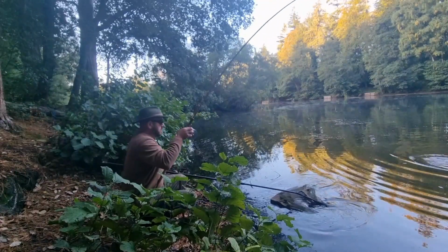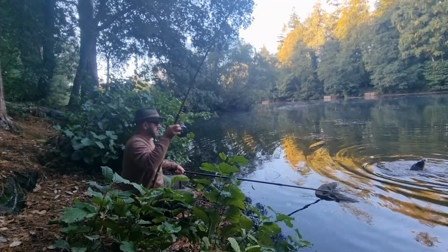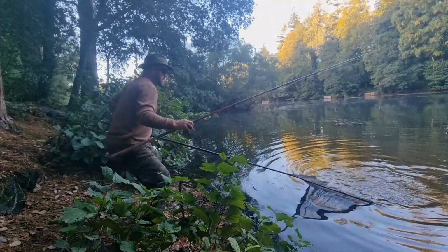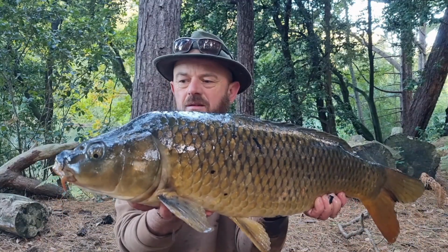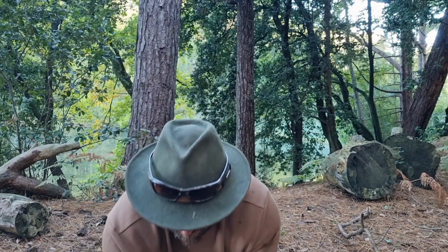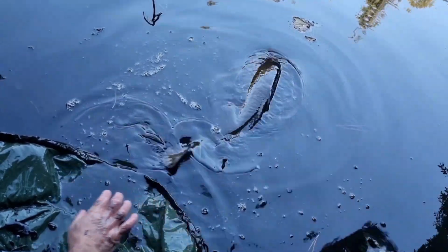But I could tell as this fish got closer, I recognised it. It's a common that's been up in this area on a few of my visits. It's quite distinctive in that it's got a light patch on its gill cover, almost like a square, about halfway up the gill plate, an old scar of some sort, and a good chunky fish, one of the darker commons, which is always nice.